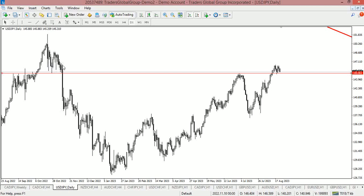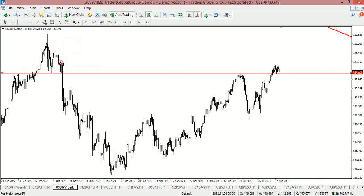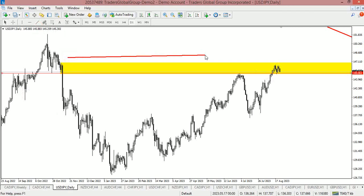So after breaking this support, it left the base candle, showing that there are a lot of hidden orders. So if I could just highlight from this point to this point, you can see here there's a lot of hidden orders here. So that's why I decided, okay, once the price decides to come to this base candle, I'm gonna go for a sell and just put my stop loss just above this point. So this is another very good setup.